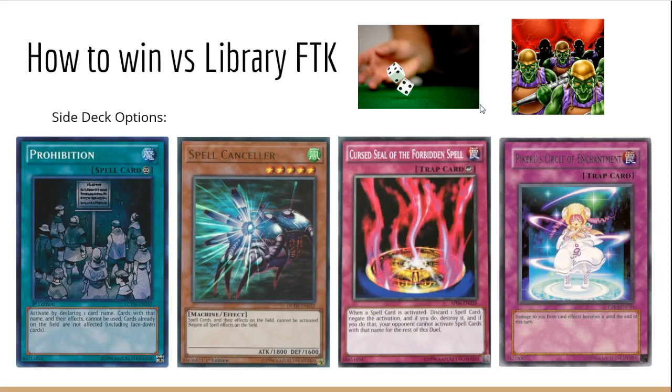Spell Canceller is a great option as well. Basically it just shuts down their entire deck. They don't really play traps, so you're not really worried about this card getting beat over unless they do have something like Cyberstein to beat over Spell Canceller. But if you have defensive traps in your deck and you kept them in versus the deck, then you can defend your Spell Canceller with something like Sakaretsu Armor, Mirror Force, Ring of Destruction, things like that.